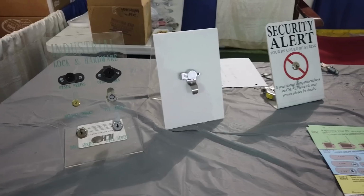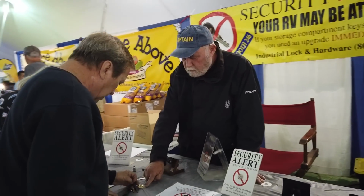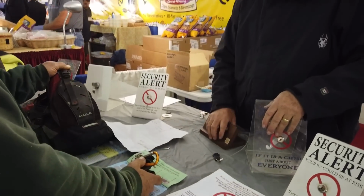He's also a really creative and problem-solving kind of guy, and he figured he could come up with a solution for this CH751 lock problem and provide a real easy way for RV owners to be able to order replacement keys and come up with a little kit for them to do it themselves and replace all the locks on their RV with something that's a little bit more secure, and give them a key that works with all of their locks. Perfect, let's do it.